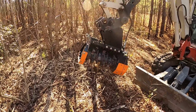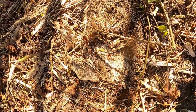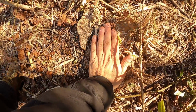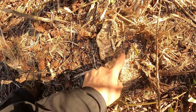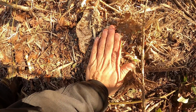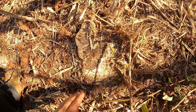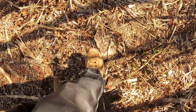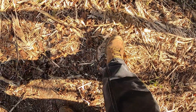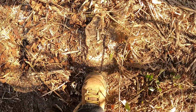Not gonna lie, I'm pretty impressed with this thing. That was a decent sized gum tree. I mean, at the base, that's my hand. That's over 6 inches right there. From there to there, that's easily 8 inches. I would say 7, 8 inches. That's my foot, I'm a size 10, so yeah, maybe 8 inches. There's about 2 on the end of my foot.